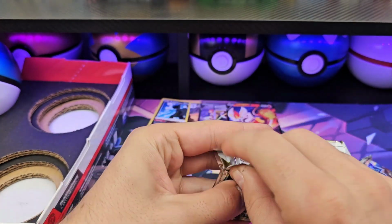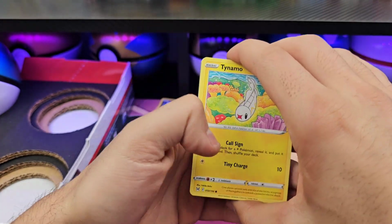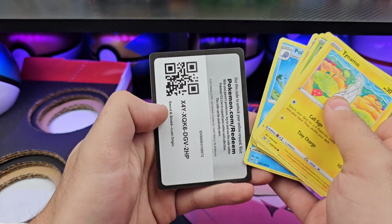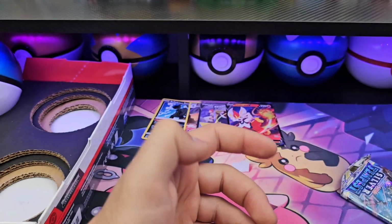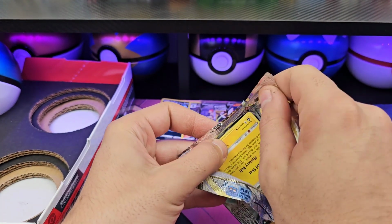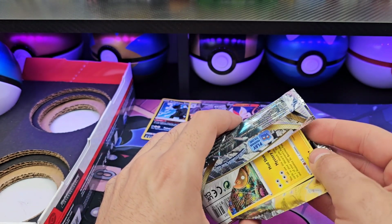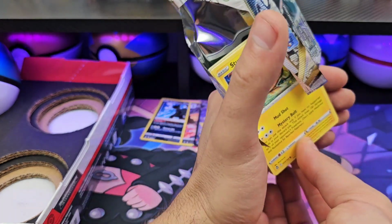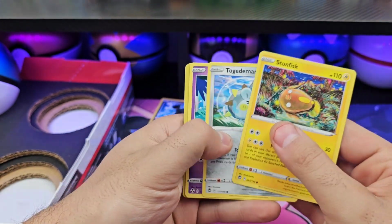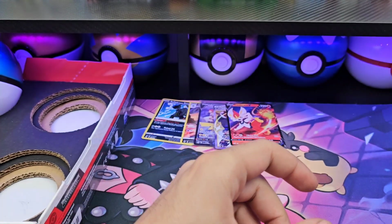Just as always, these get added to the guaranteed pull box, so when I do start doing live openings and stuff, if I'm not happy with the pulls, the person will get V, V Star, V Max, Full Art Trainers, Full Art V's. I'm just reading out because I got the bin with the little sticky notes here. XY, EXs, GXs from Sun and Moon, EXs from Scarlet and Violet, obviously. Golds and Rainbows. Wow, these packs are horrible.